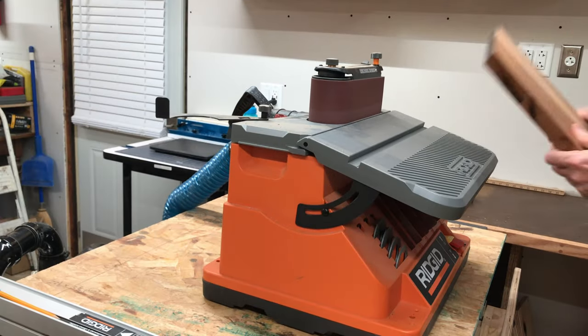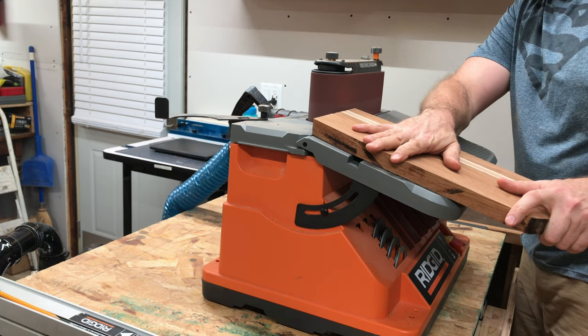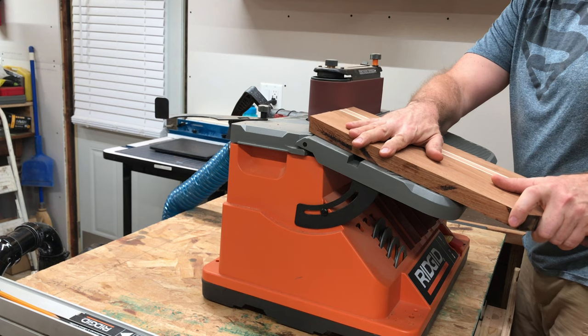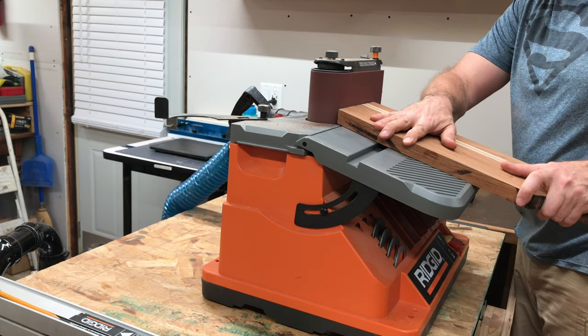This oscillating belt sander comes in really handy for shaping and smoothing out jagged jigsaw cuts. The table tilts up to 45 degrees. I had put a 15 degree bevel on the boards to make them easier to pick up off the table.